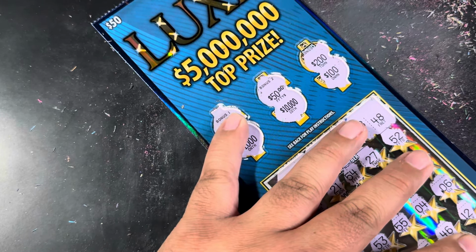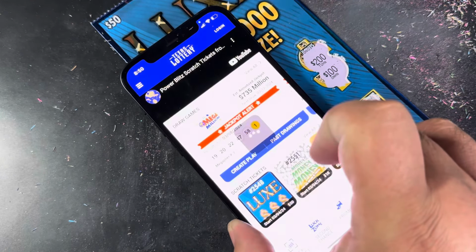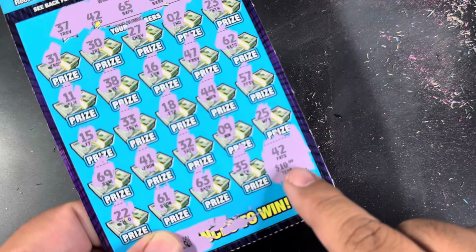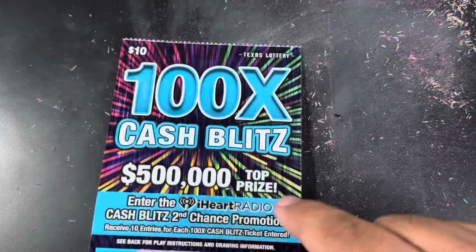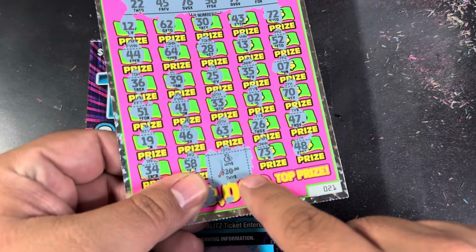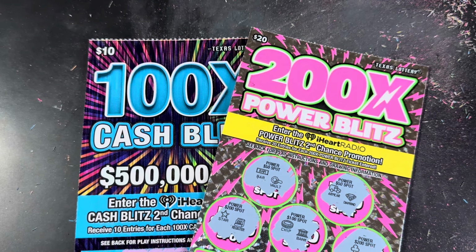Let's confirm, guys. Tough little session today, if confirmed. Confirmed, not a winner there. Could have been worse. I'm glad it wasn't, guys. We did get a win with matching 42s on our $10 ticket. So we got a $10 win there. Then we also found the money bag for a $20 win, getting $30 back of today's session, guys.